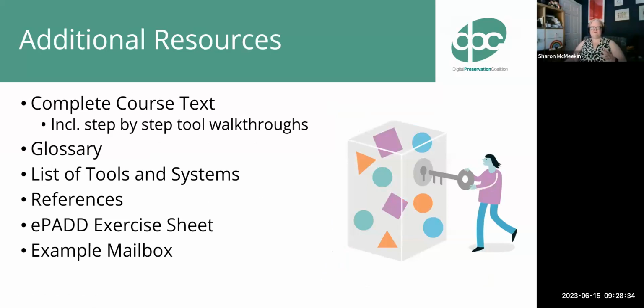In terms of additional resources, we wanted to make sure that there was plenty of content as well that learners could download and keep. So that includes a complete surrogate of the course text. So all of those 41,000 plus words that are included within it, including step-by-step walkthroughs of all of the tools that go along with the demos. There's a glossary of terms relating to email preservation, a list of tools and systems from tools specific to email preservation through repository systems with email preservation functionality to commercial email management tools.